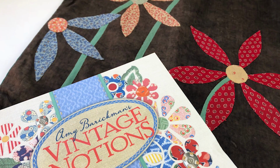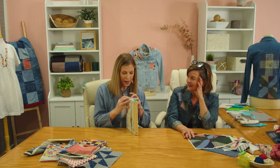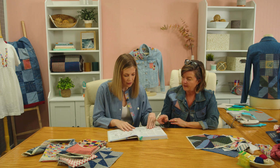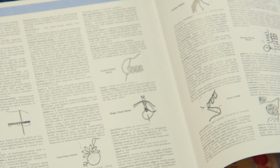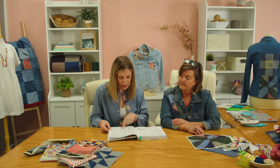Sure. And I wanted to remind you that my Vintage Notions book, she has an amazing stitch guide at the back of the book. Let me see if I can find it here. It is just filled with all kinds of wonderful stitches. There's the lazy daisy. Exactly. If you don't have this book, it is a wealth of knowledge for so many things, and it just ties together with these panels perfectly. So yes, there's a glossary of stitches in the back.